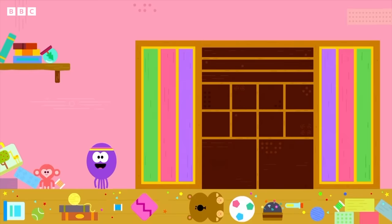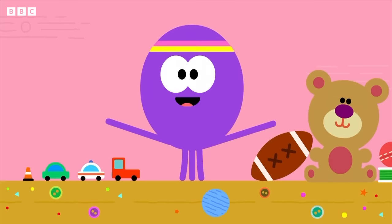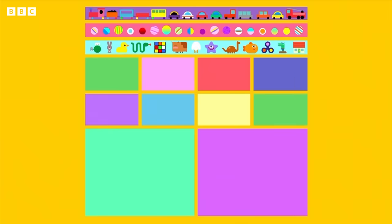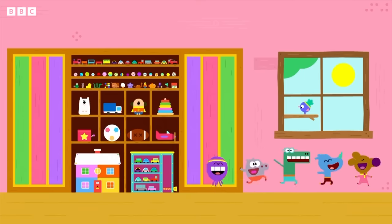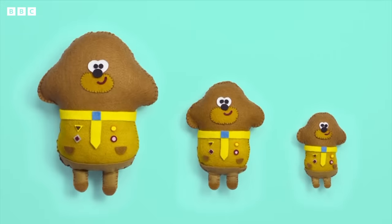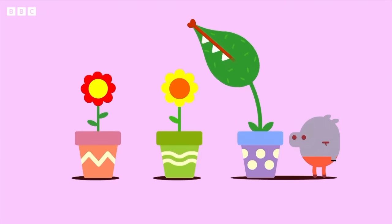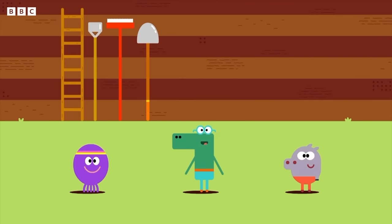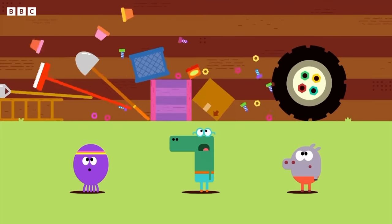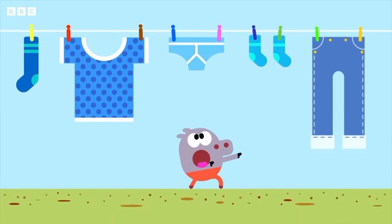Now, let's organise the toys. By shape? No. By size. Small. Medium. Large. We've organised everything inside. Let's organise everything outside! Size! Small! Medium! Large! Ouch! Shape! Thin! Square! Round! Colour! Pink! Green! Blue!